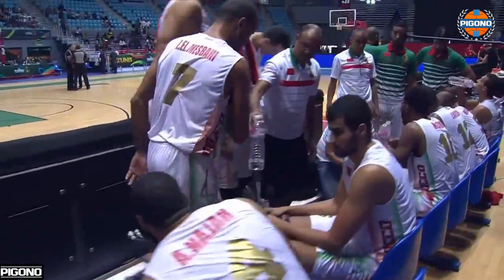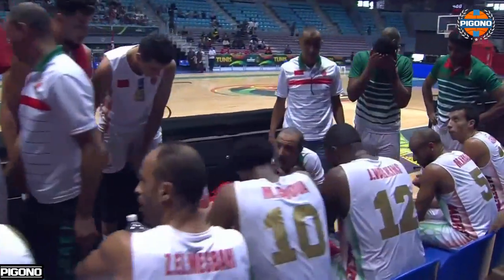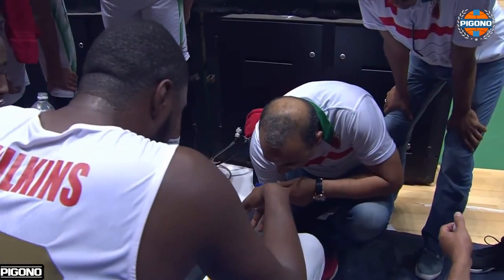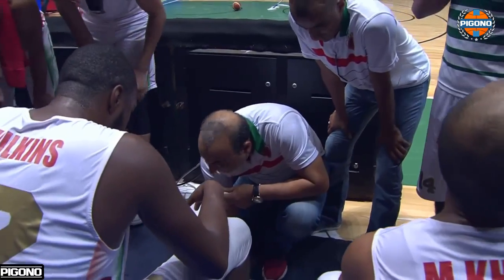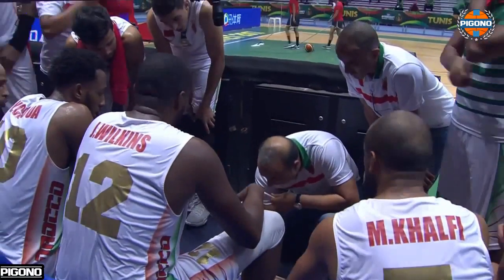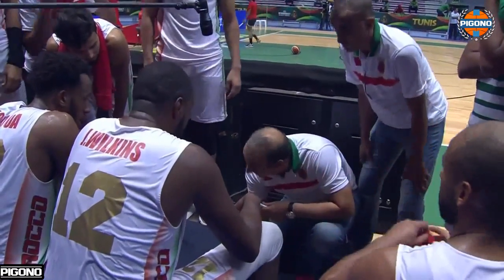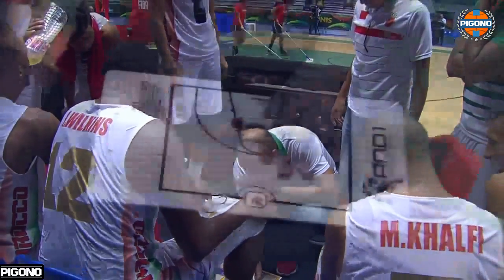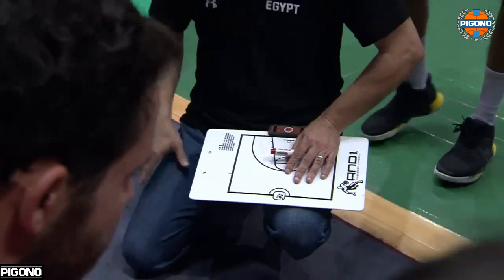What Morocco really improved is that they have started to believe in the shots from the arc, and they have basically changed the rhythm and approach offensively. They have still been dangerous from inside space, but they also have been a huge threat right now from the outside space. And that caused the defensive change on the Egyptian side.